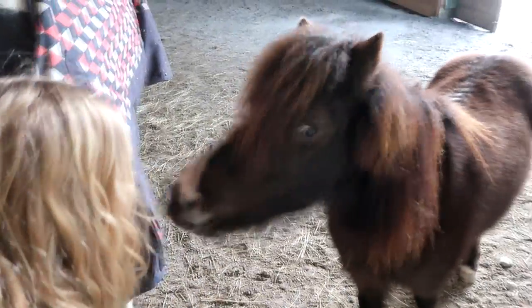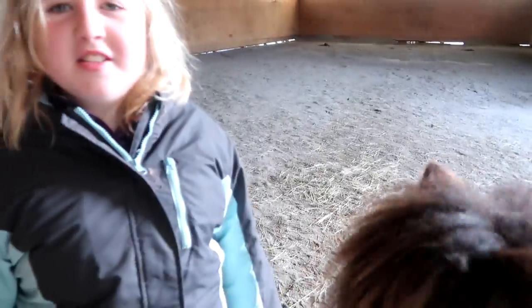Cutest horse in the history of the world, you guys. Like, not even joking. Far away from each other, she'll try and reach her neck like, kiss me. Yeah, you never take too many steps, right? She wants to kiss you guys. Yeah, she's a kissing horse. Mom, kiss her.